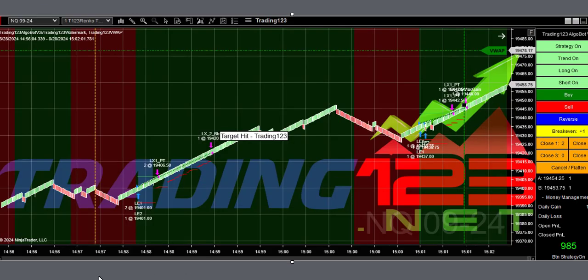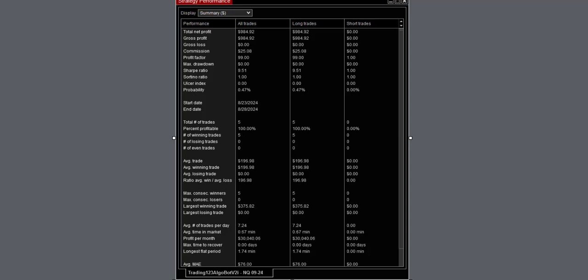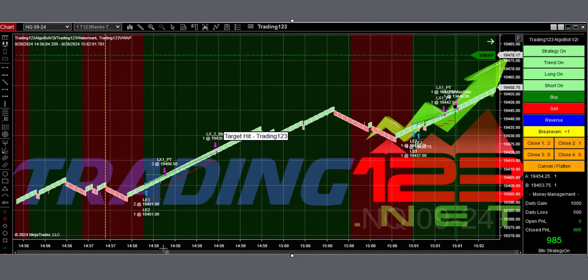Then this is our next trade right before the 3 o'clock time frame. Market exploded to the upside once again. First 2 profit targets hit, and then right here I decided to exit the trade with the button, because it looked like it was going into a resistance area, and then it just blew right through it. So that does happen. Then we get a pullback and the trend was still up. Up it goes on the 3 contracts. We get 985 profit. So it just goes to show you, you can make plenty of profits just using 2 or 3 contracts here. There's the strategy performance, all the numbers, $25 commission, largest winning trade 375.